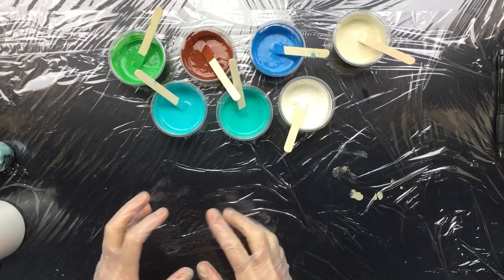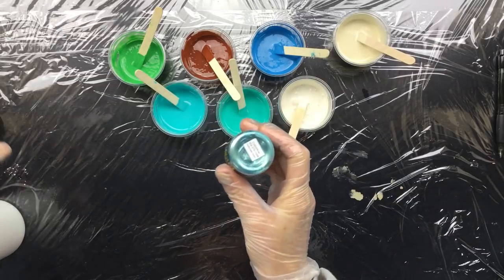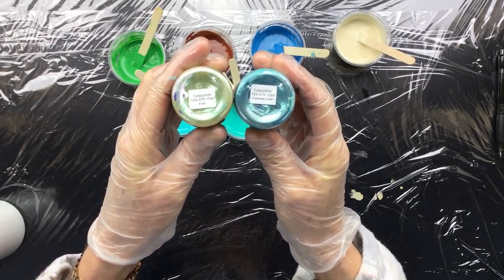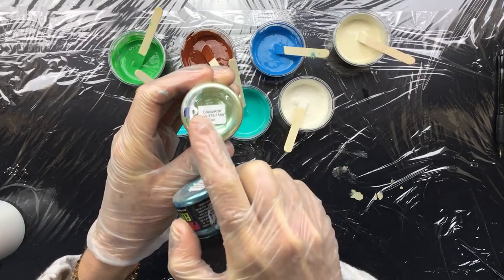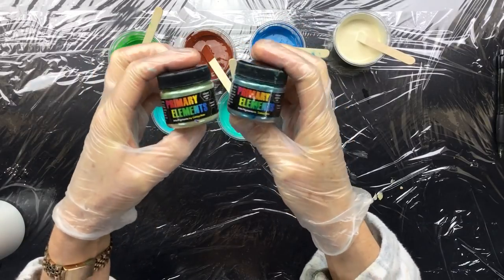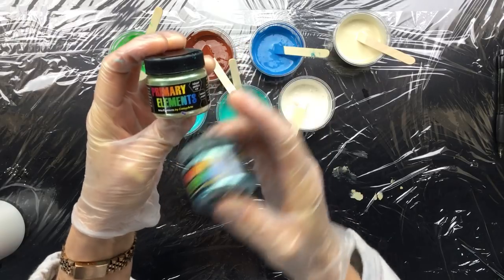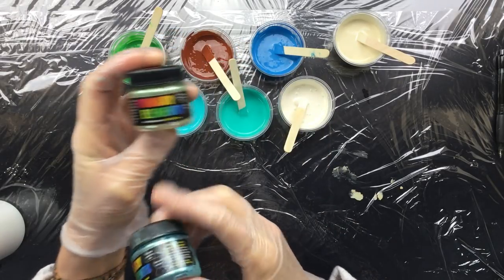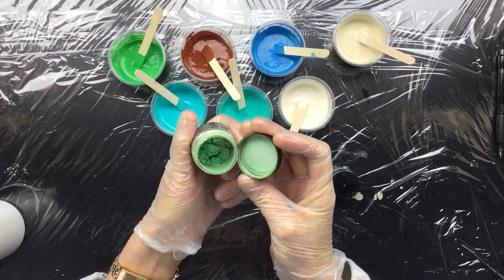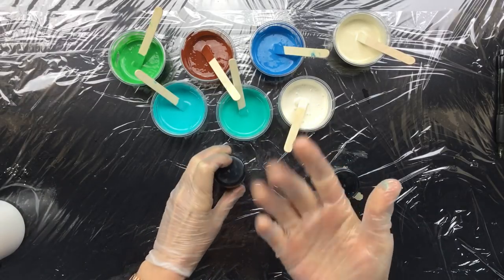Now someone asked me to do a little pour with primary elements. So what I've chosen is the Guatemala green and the kiwi, those two colors. And as you can see there, it's from Color Art. So if you don't know what this is, you go to colorart.com and look for primary elements. It's a sort of mica pigment. There is a sort of shimmer in there, but there's also pigments in there to color.